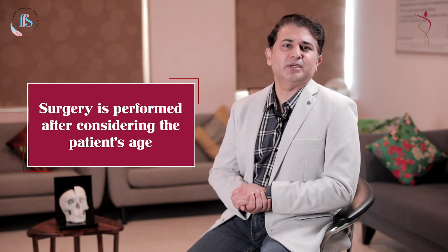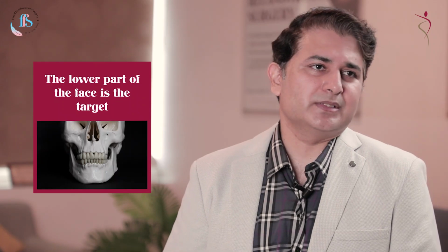I basically opt for two-stage facial feminization surgery, but it all depends on the type of case. The main aim of the surgery is to keep the patient's safety a priority, and the surgery is performed after considering the patient's age, and I also adapt plans to healing and ensure faster recovery. The safest approach is one where the patient is not under anesthesia for an unsafe amount of time. Hence, surgery is performed in stages rather than in one stage. In the first stage, the upper part of the face is the target. In the second stage, the lower part of the face is the target.